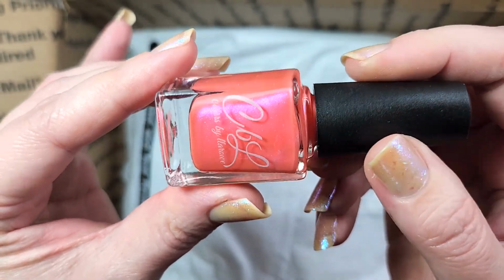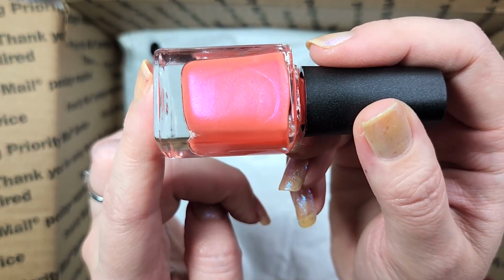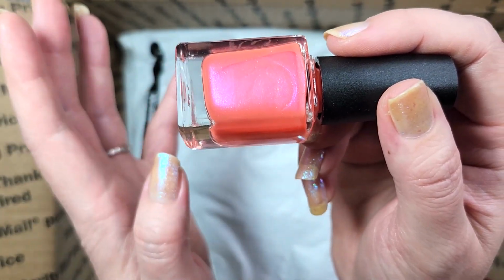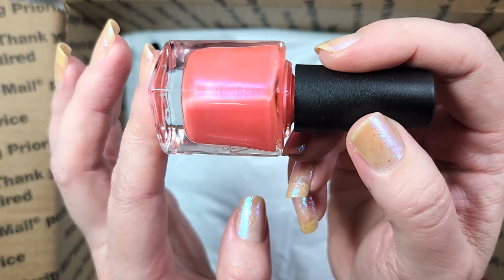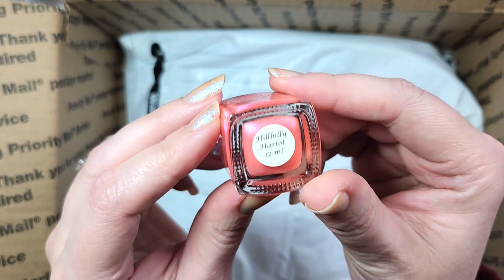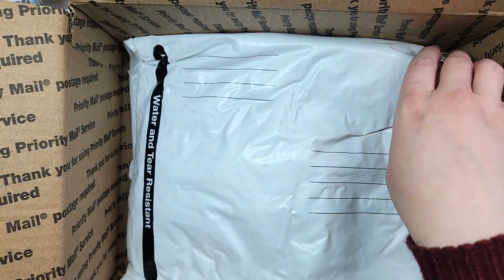Another very cute composition. I could definitely see myself wearing this. We'll have to do some comparisons again of this type of color. I know I have a ton of comparisons that I need to do, but I like this one and I don't think it's one that I own. So we're going to add that to the collection as well. That was CBL's Hillbilly Harlot, and CBL is another brand that doesn't make polish anymore.